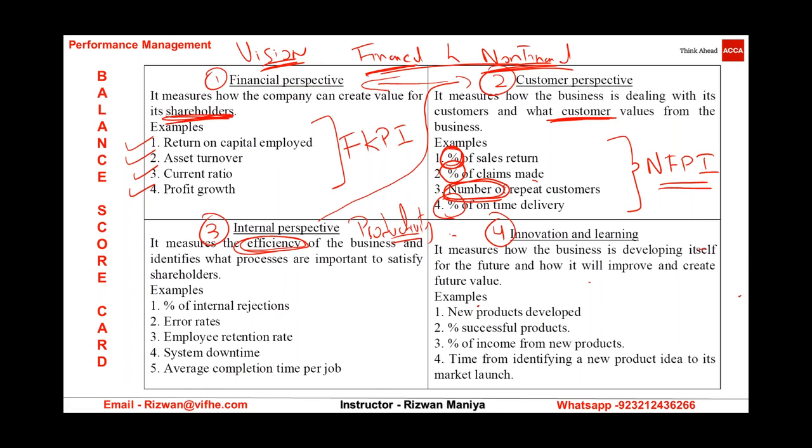So how to check whether the efficiency of the internal business is good or not? Again, we can see a list of key performance indicators. And yes, right now I can see another long list of non-financial performance indicators, like percentage of internal rejections. The more the rejections, the slower the process is getting. Percentage error rates: the more the error rates, the slower the process is going.